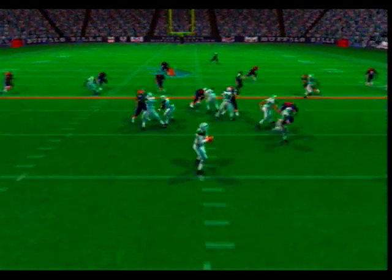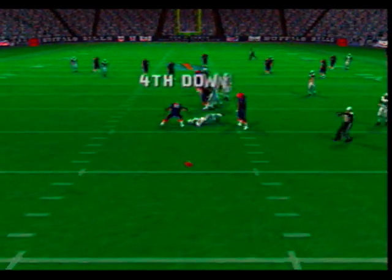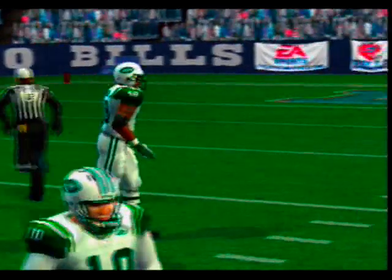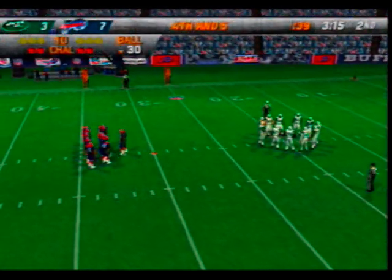Drops back, stepping up, gets the pass off. He barely got that one off. Yeah, it wasn't a sack. What it did was make the quarterback adjust his throw, and it messed up his rhythm.